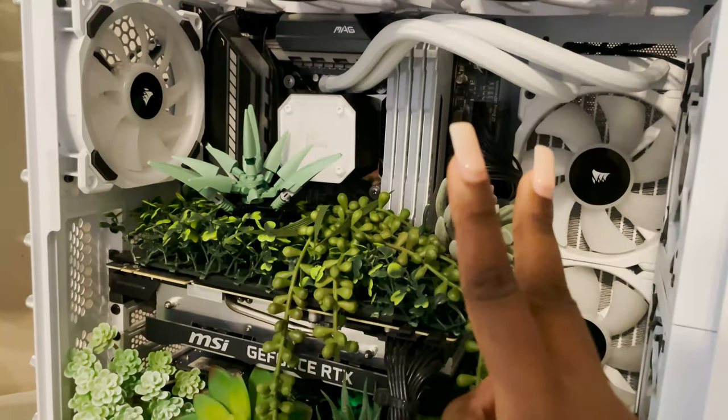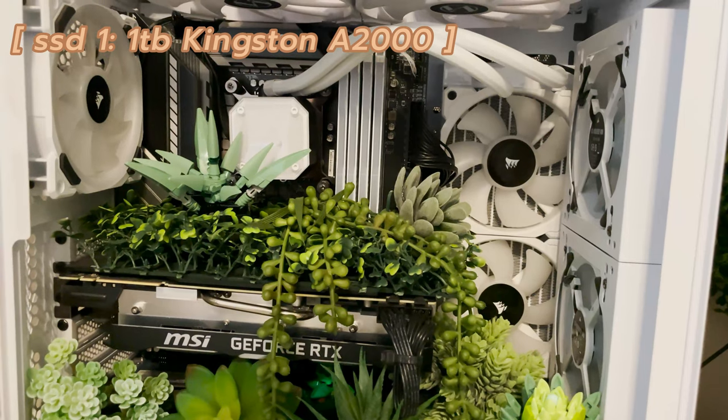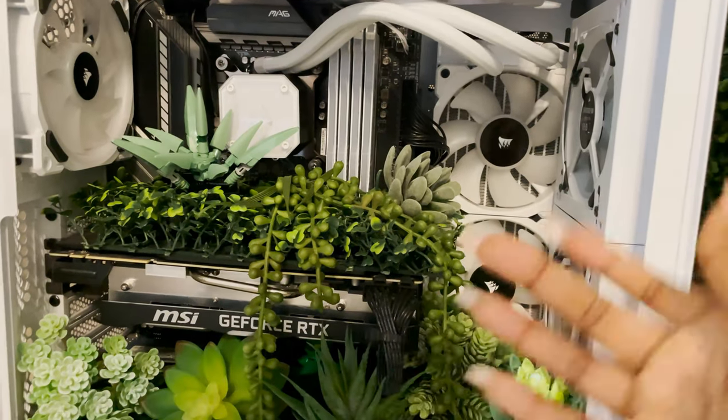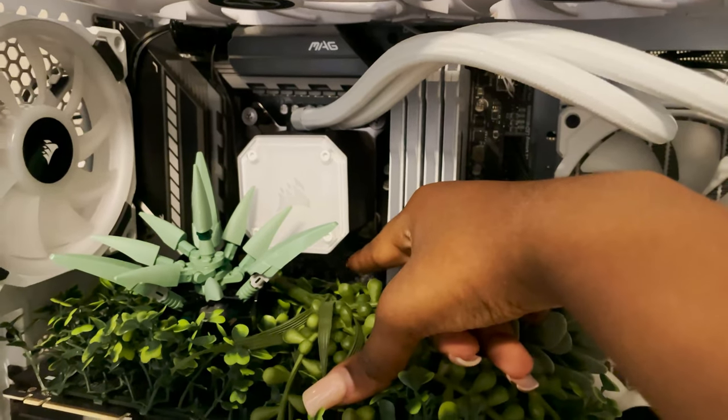But I have two NVMe SSDs on my motherboard. One is a Kingston A2000, which gives me 1 terabyte of storage, and I use it as my boot drive. You can't see it, but it's back here behind the GPU.